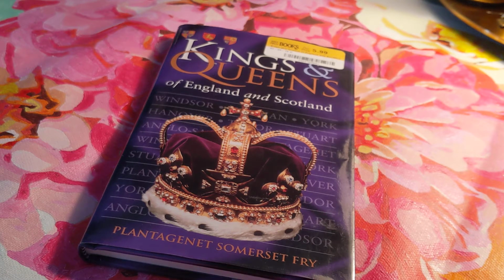This book was written by Plantagenet Somerset Fry. I looked up that name because I didn't know how to pronounce it, and this is what Google said. Plantagenet Somerset Fry. The author was born Peter George Robin Fry. He's a British historian and author of more than 50 books. My guess is, for fun, he changed his name to reflect his profession, because Plantagenet means relating to the English royal dynasties.